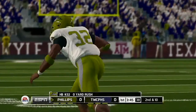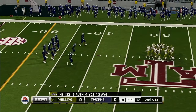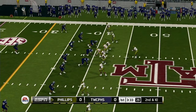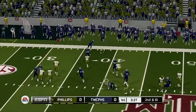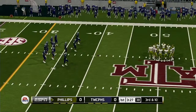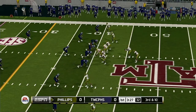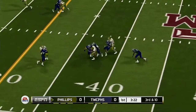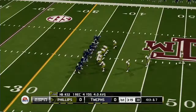Runs it, and he stops short of the line of scrimmage. So it's 2nd and 10. Ball on the 41-yard line. 5 wide. Fires quick out to the receiver, and he can't make the grab. Tackled around the 37-yard line. They pick up at the most 4 yards on the screen play.